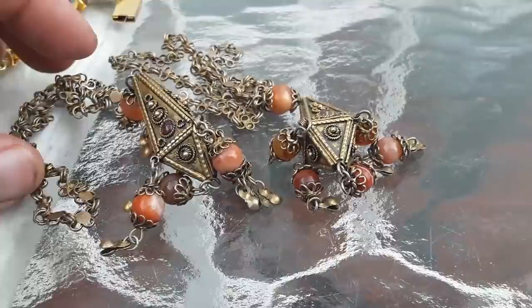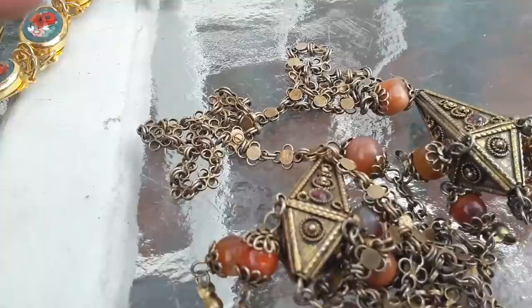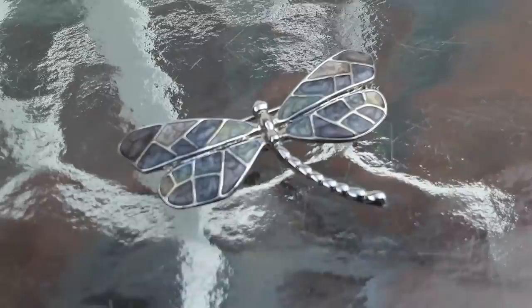Okay, it's got inlaid stones. That looks like the red one, garnet. And that's what the necklace looks like, unsigned. She bought this because it's a dragonfly pin. She has people that like dragonflies. That's for the flea market. That does not appear to be signed.